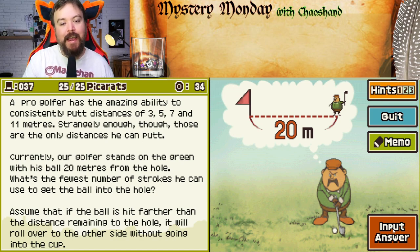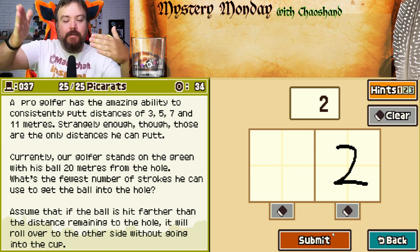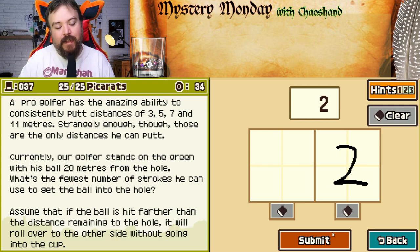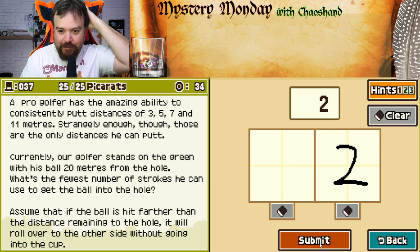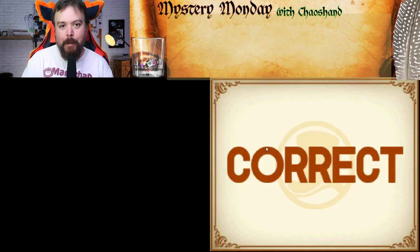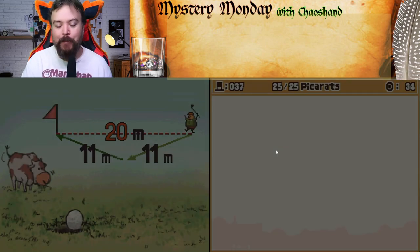So the correct answer for this is two shots. Because if he shoots it off to the side, a little bit further away, and then back at it like a triangle, from that original 20, then he can totally make it in two shots. And the puzzle's like, well, that seems like it might be impossible, but he's a pro golfer. And I'm like, well, screw you, game.